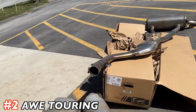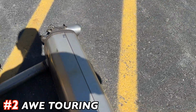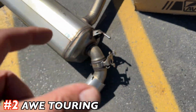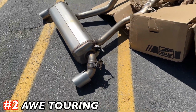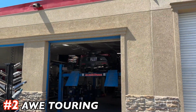And this is the factory system. So there's the pipe, resonator, 2 intermediate pipes, and muffler. And the valve goes on this side, so you just delete the valve. It comes with a special piece, the AW cells, and it gives it the right compression for it not to throw a check engine light. And it is 50 state legal per what the website says.